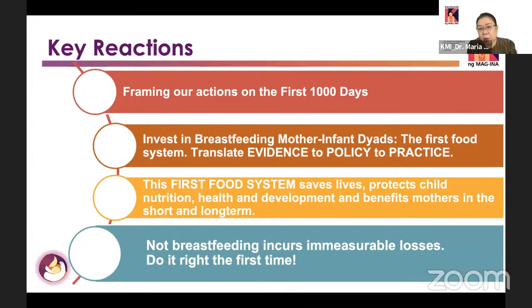There's a lot of talk now about food systems, but I seem to miss the emphasis on the breastfeeding mother and infant diet being the first micro and macro food system. All throughout both Dr. Abdepas and Dr. Calibo's presentations, there was the importance of translating evidence from the bench or from implementation research to policy and to practice through consistent messaging.